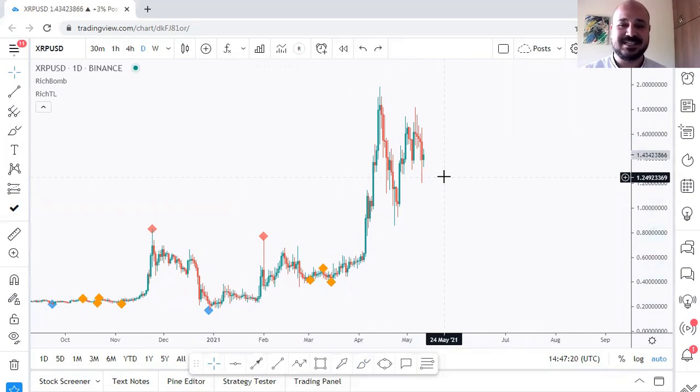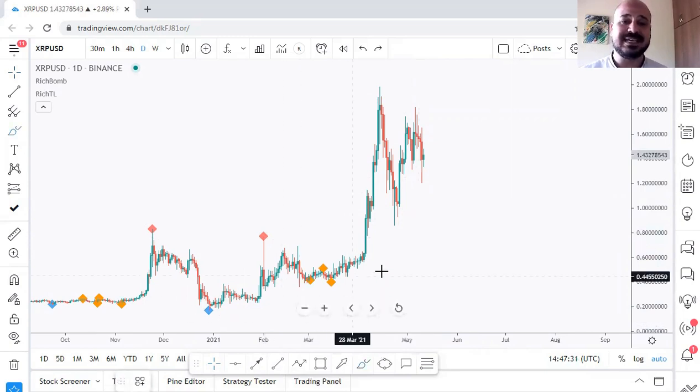So let's get started. First of all, we start with XRP. I've been personally holding this one for like 4 or 5 years, but many members requested it, so let's do it. For those who are already holding this, you can look for re-entry opportunities to add more longs, just like what I'll be doing. Or for those who aren't holding this one yet and are planning to get in, this video is for you.